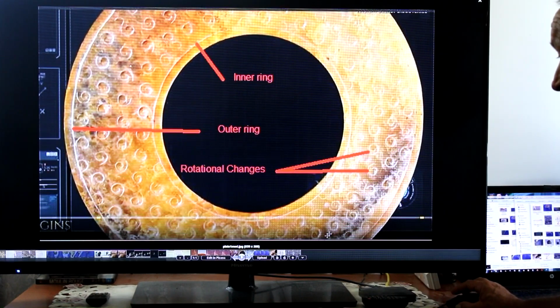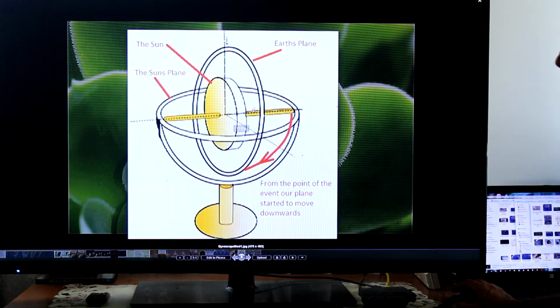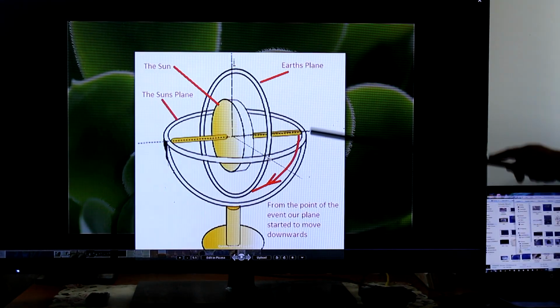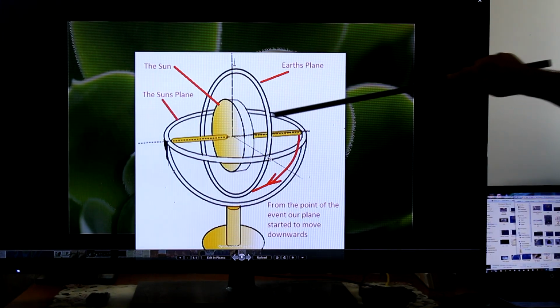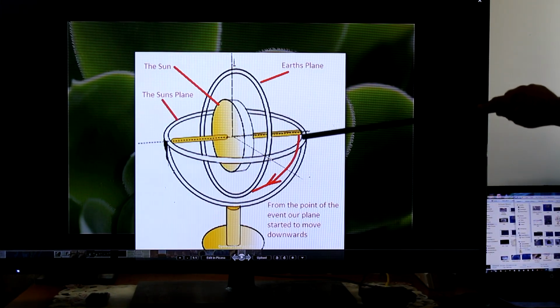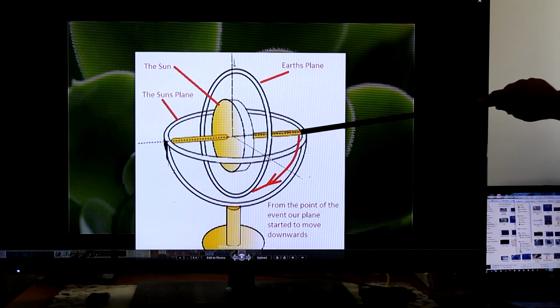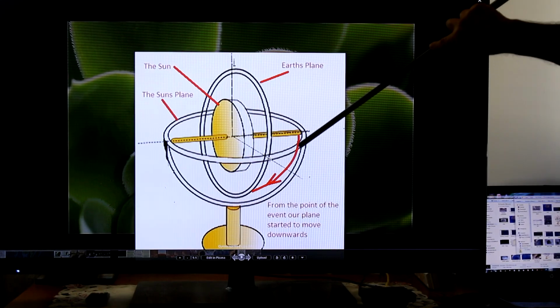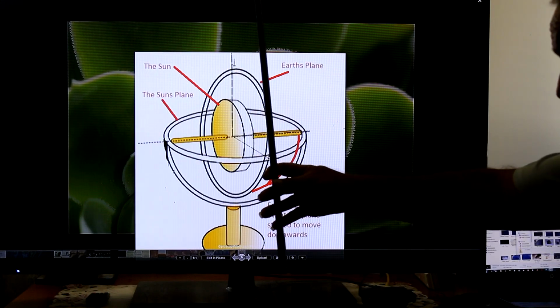If I click on this image here and show you that if we looked at a gyroscope, in our instance, when we're talking about the Earth, just say it's coming along here and it's going anti-clockwise, it's coming along here going clockwise direction around the sun, and it's hit here, okay? And this plane here, the Earth's plane, is then moved from here down this way, okay? The Earth still sits like this the whole time.